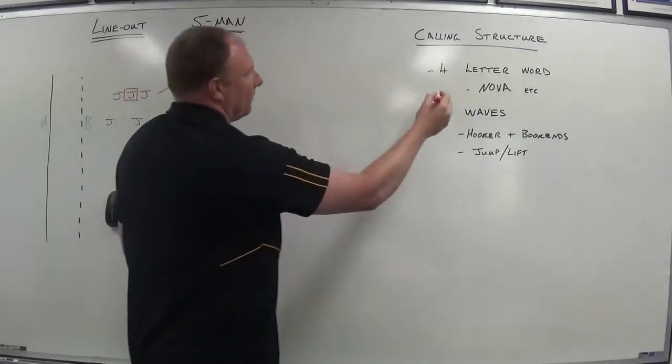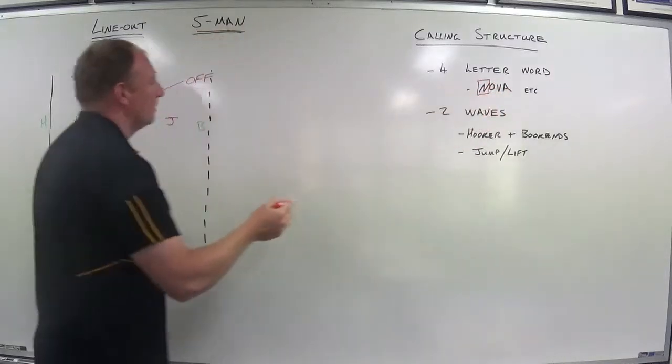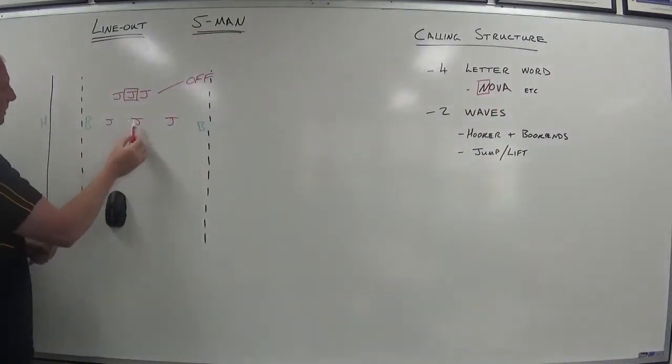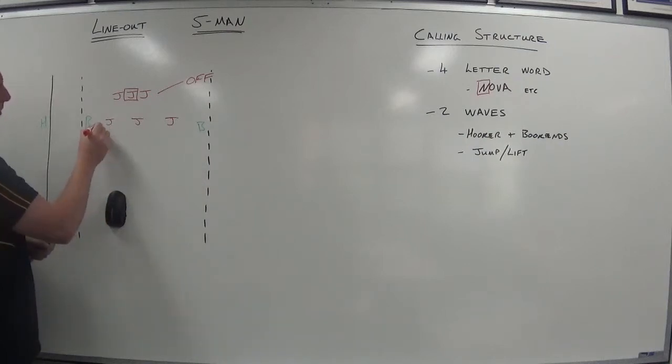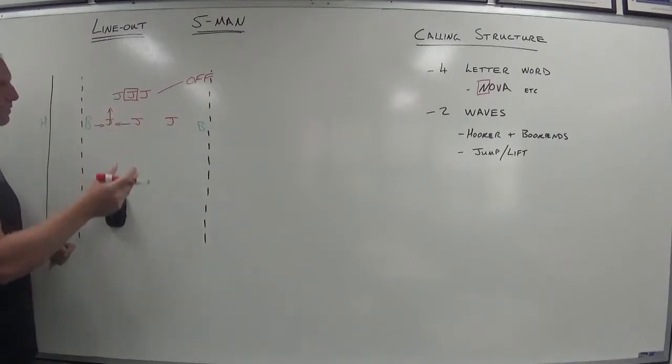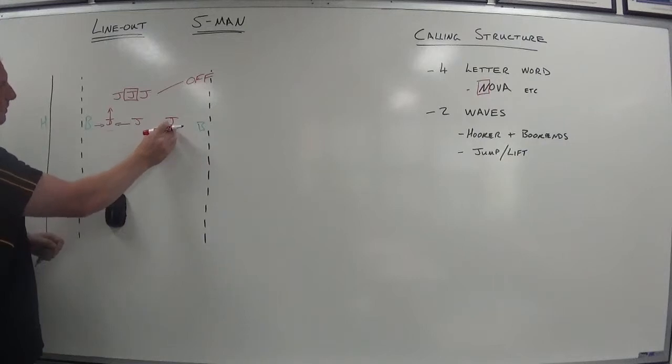The key thing about the 5-man line-out is that we drop the first letter, and we just go O-V-A. That just represents O, V, and A. And if we were to call O, that player there would wait, these players would come forward, and that player would go up if we called an O. And that replicates itself on a V, or that replicates itself on an A.